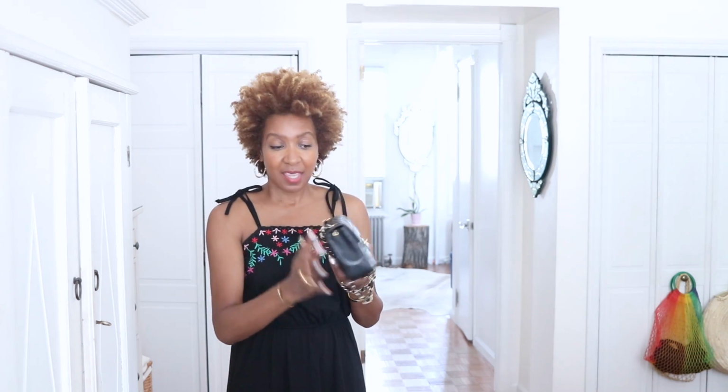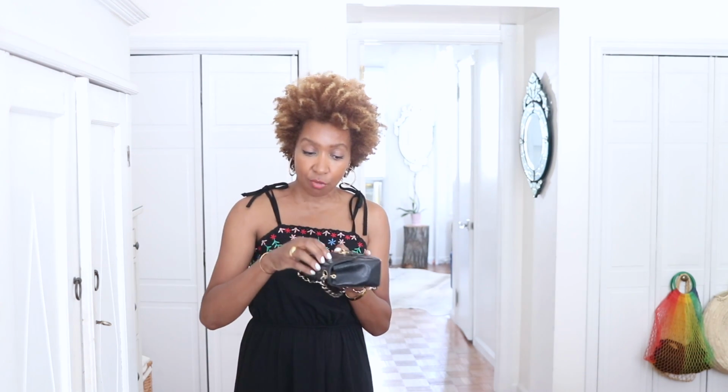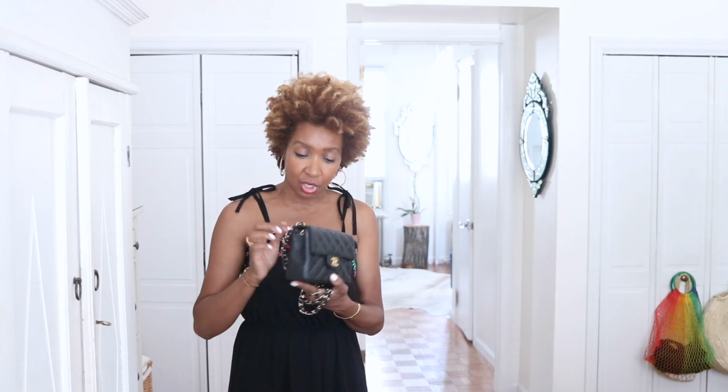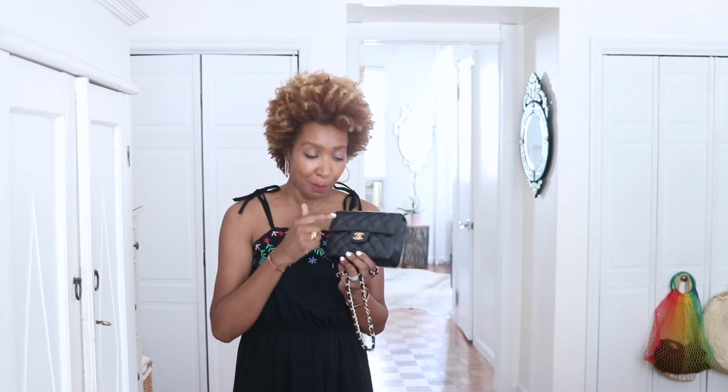Tiny as you like, caviar leather, so it is literally scratch resistant. It still is in absolutely fantastic condition. Gold hardware. I love gold and black anyway. That's like my favorite combination.